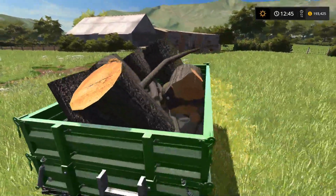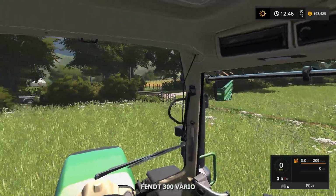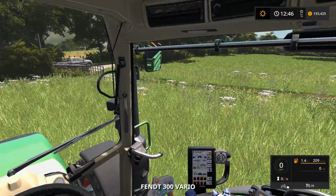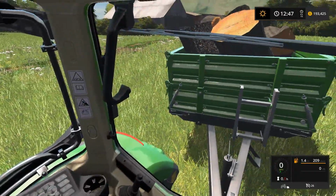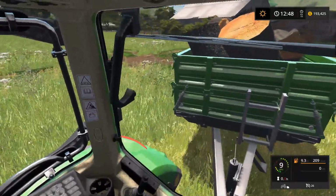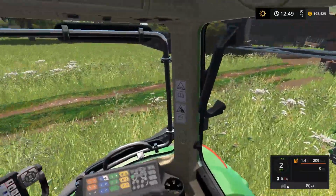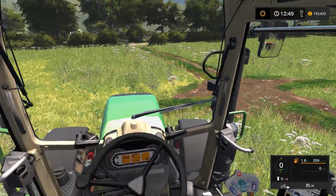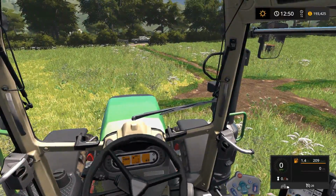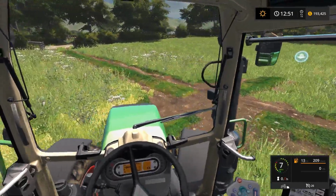Look at how much it can hold. It's got an entire tree in it. I've not done a load around to the plant. I'd have loved this when I was clearing the land that we've currently got. But, not to worry. It is what it is.